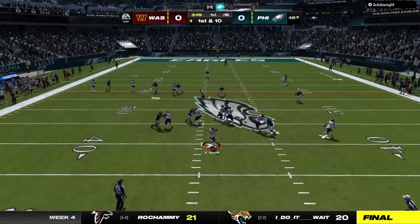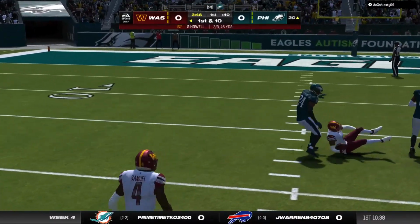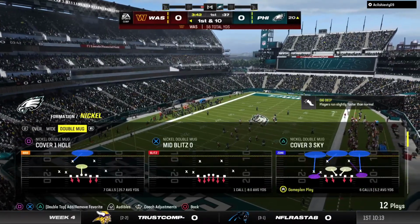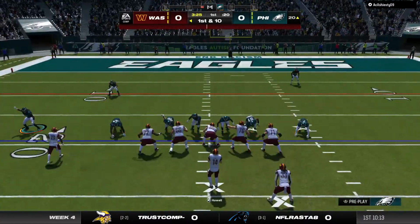On 1st down, Howell, looking for Dotson. He's got him. And he's going to get this one down to the edge of the red zone. Give him 32 on the play. And the Commanders' 1st down.